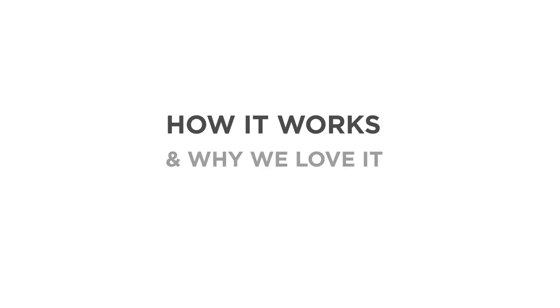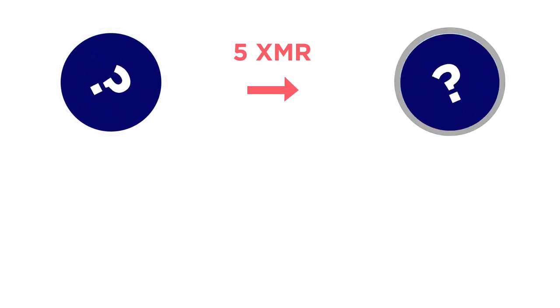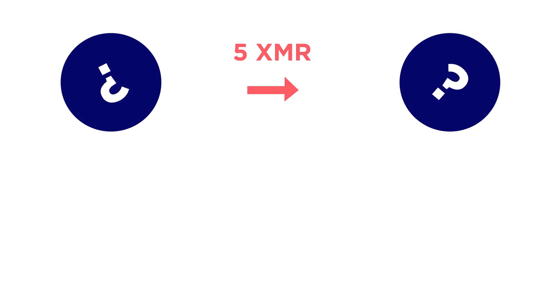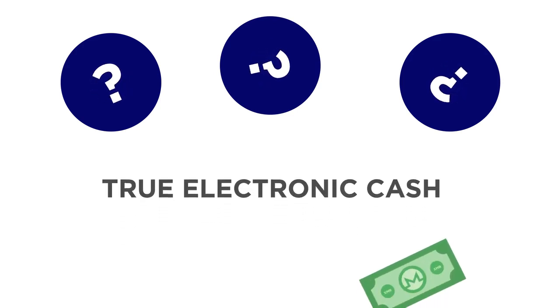But first, here's why people who already know about it like it so much. Monero transactions are always private. With Monero, others can't tell where you've received Monero from, where you've sent it to, or the amount involved. Not only does Monero's inherent untraceability help preserve your privacy, it also provides peace of mind, since you don't need to worry about how your Monero was used prior to it coming into your possession. Monero's privacy and fungibility make it true electronic cash.